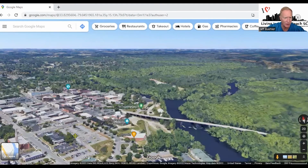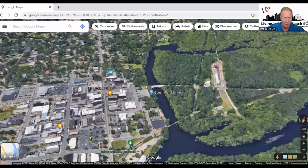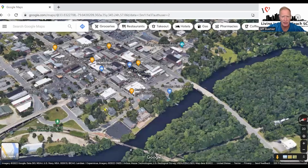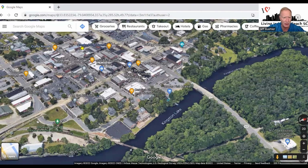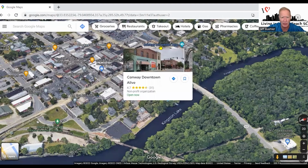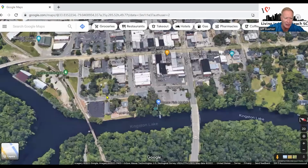But this is all the historic downtown. And there are always events taking place in the downtown area. A lot of new restaurants are really starting to pop up. Crooked Oak Tavern, Crafty Rooster. I see the Conway Downtown Alive. So there are events every Sunday.